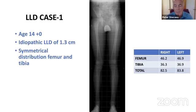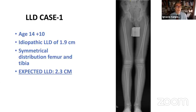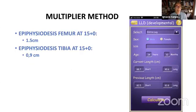Okay, so to me, the concern is whether that is a static or a dynamic deformity, meaning that it's going to remain like this, or it's going to increase. So the patient was given a follow-up at 10 months, and at 10 months, his discrepancy has gone up to 1.9 centimeters. Still symmetrical, and when we do the predicted length, now his expected leg length discrepancy is 2.3 centimeters.